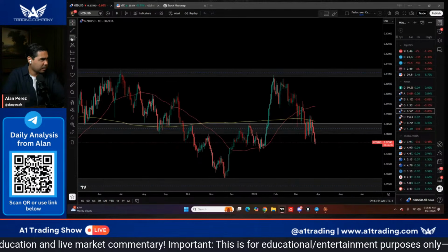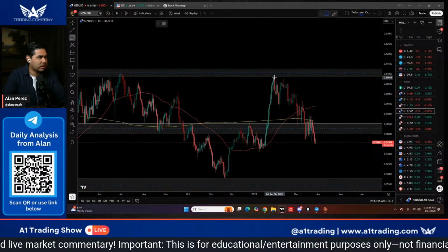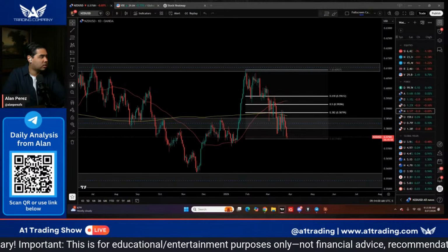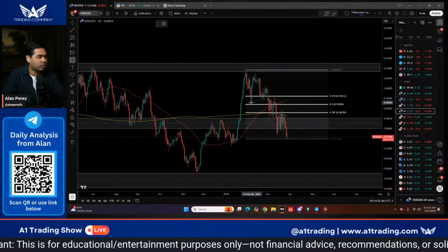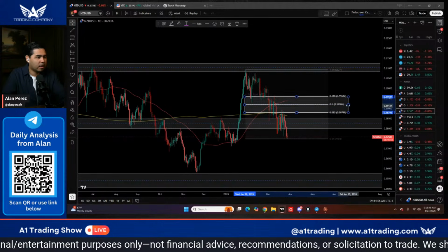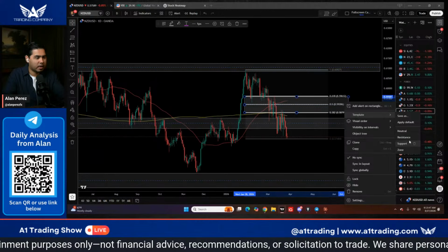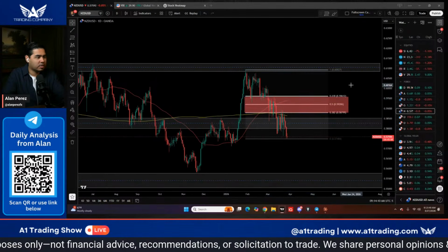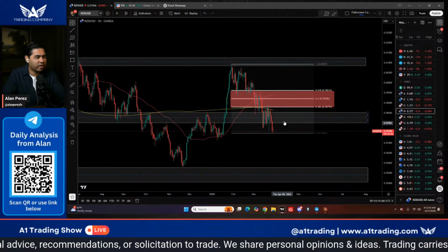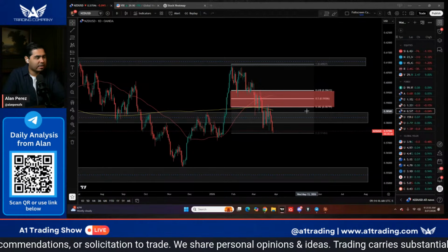In fact, let me go and put a fib on this. So the fib from the high all the way to the low, somewhere within here would be a good level where I would short. Basically anything here. I know this chart's starting to look a little bit crowded, but somewhere within here is where I would short Kiwi dollar, or even all the way over here if I'm aggressive with it. But I actually like this 38.2.